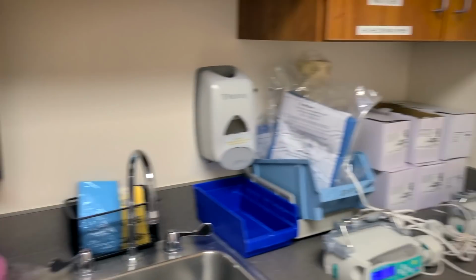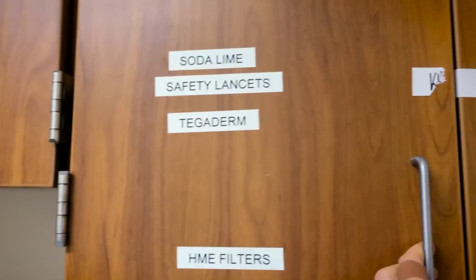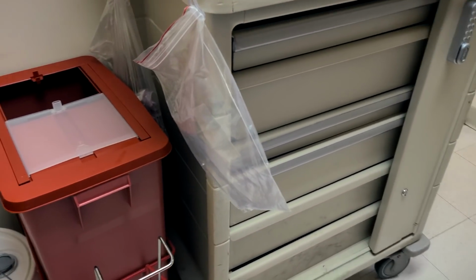It just has a lot of extra anesthesia supplies for the 2 ORs we have downstairs. There's a cart here to restock, and that's about all that's in here. Our really big workrooms are upstairs.